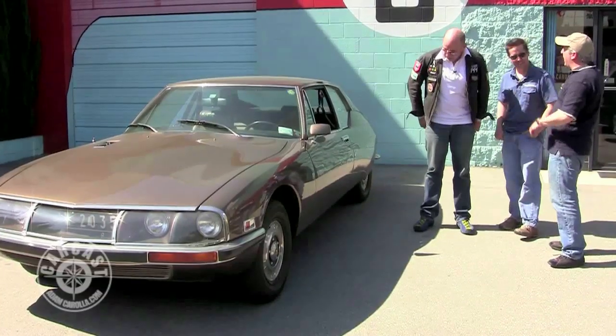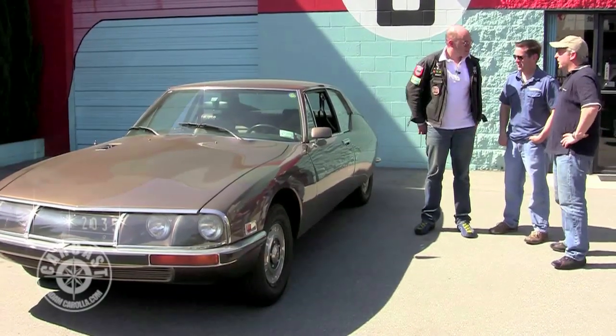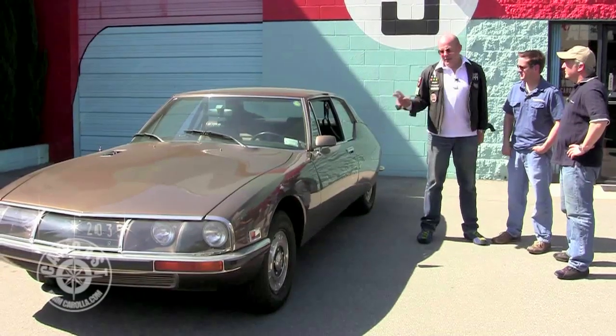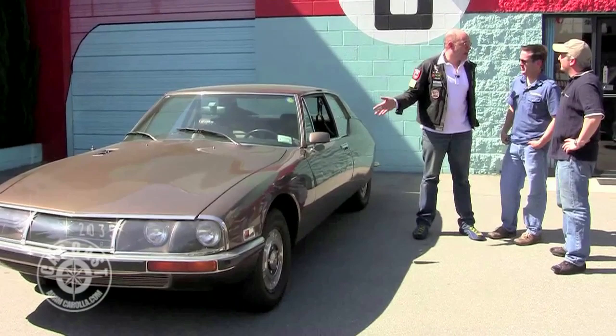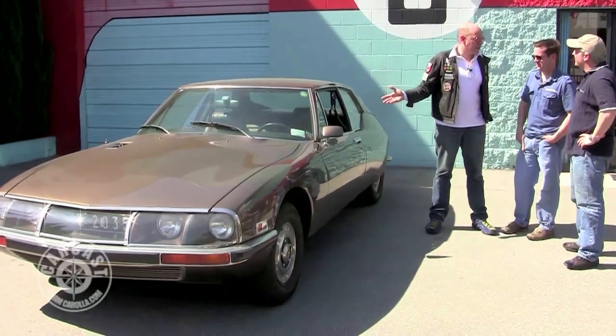This car, how long have you had this one? About a year and a half. Year and a half, and what'd you pay for it, if we might ask on camera? $20,000. Did you get a good deal? Are they worth anything? I think it was absolutely a fantastic deal. This particular example was owned by Dennis Foley, who was at one point the president of the Citroen Car Club of America. He kept it in absolutely pristine condition. It had 50,000 miles when I bought it.